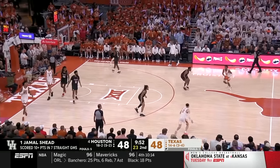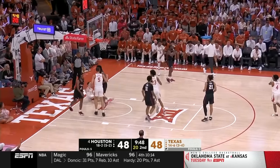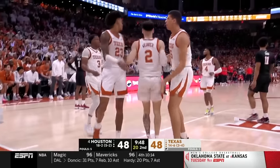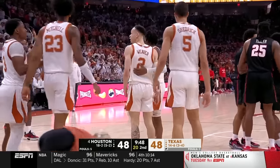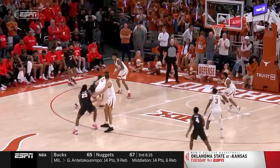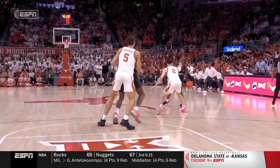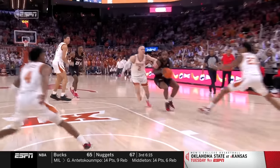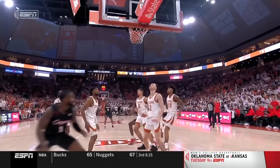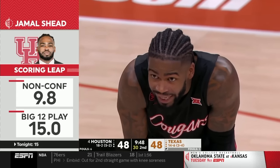And then at the other end, Shedd with the assignment to guard Asmus. Weaver spinning inside and draws the contact. Well, Weaver did a good job coming up the floor, not letting Shedd touch it. But now he's got it, and he's at Shedd's mercy right there. Watch him get downhill. Finish with that left hand. Remember how many layups we watched them make over a few practices? Every day they finish right hand, left hand layups like it's like taking vitamins.